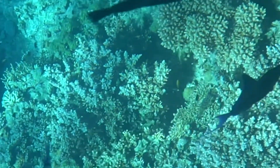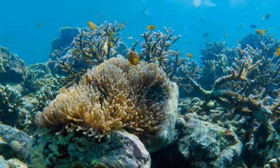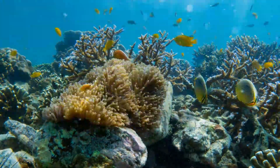And not just the loss of coral reefs on our planet, it's also concerned about the loss of other types of reefs and marine species, which are threatened by climate change, pollution, overfishing, and human structures in the ocean.